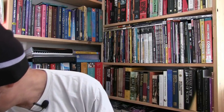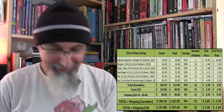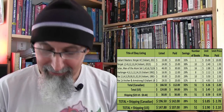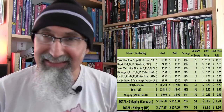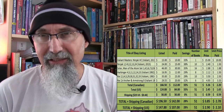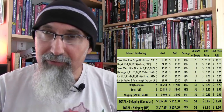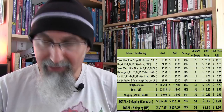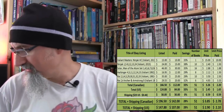So that is our comic book haul. All Valiants. And if we pop this up again, for those watching live, we ended up getting 51 books. He had them listed for $166.50, ended up picking them up for $112 Canadian, which was basically on average 33% less than what he was asking for. That $112 Canadian is $84 US, so that's what we ended up paying. He charged $30 shipping, packaging and stuff, which is legit.